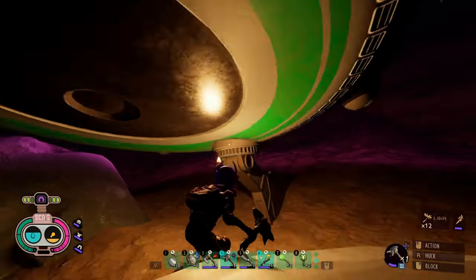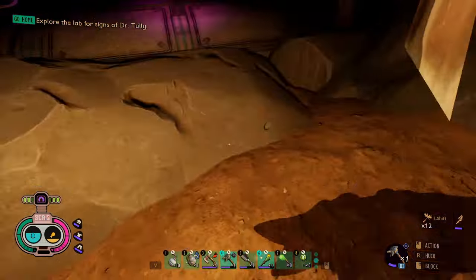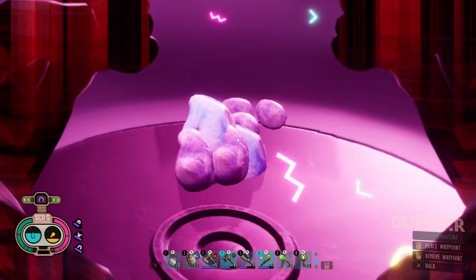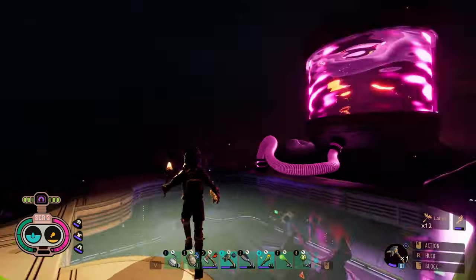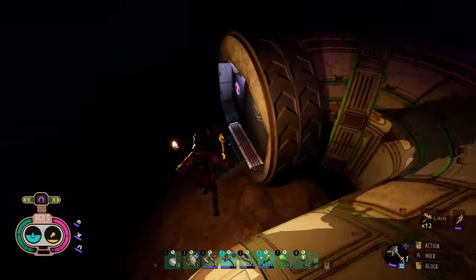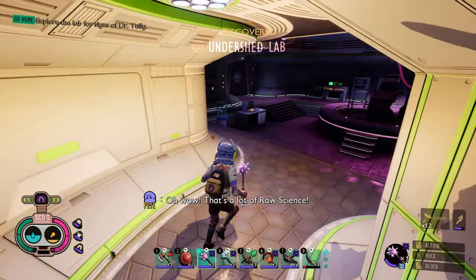Okay. You've gotta be kidding. Dude, there's no way I can't loot these. I can't loot any of them. I want my rocks! That's so sad. So many rocks just lost. There was raw science on my scanner. I don't know where that could be. It's probably in this lab, because it just barely hit my scanner. Oh, wow. That is a lot of raw science.